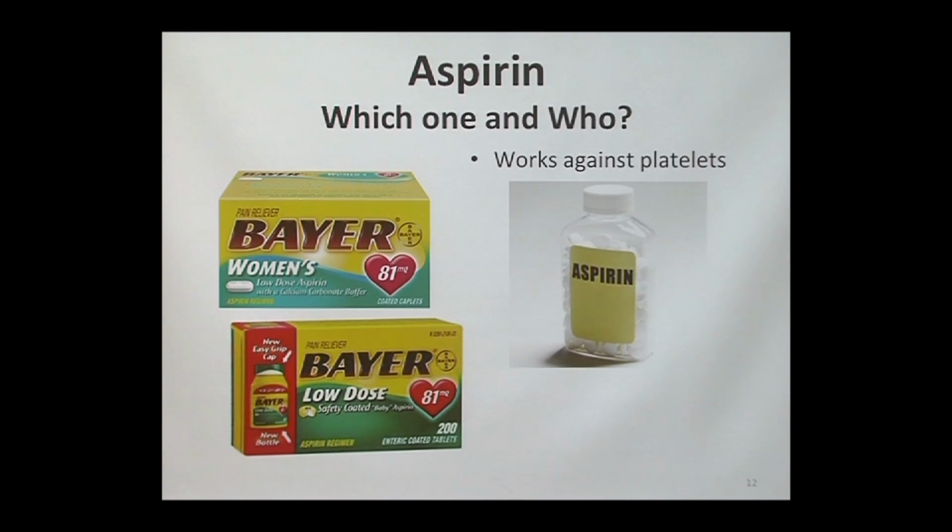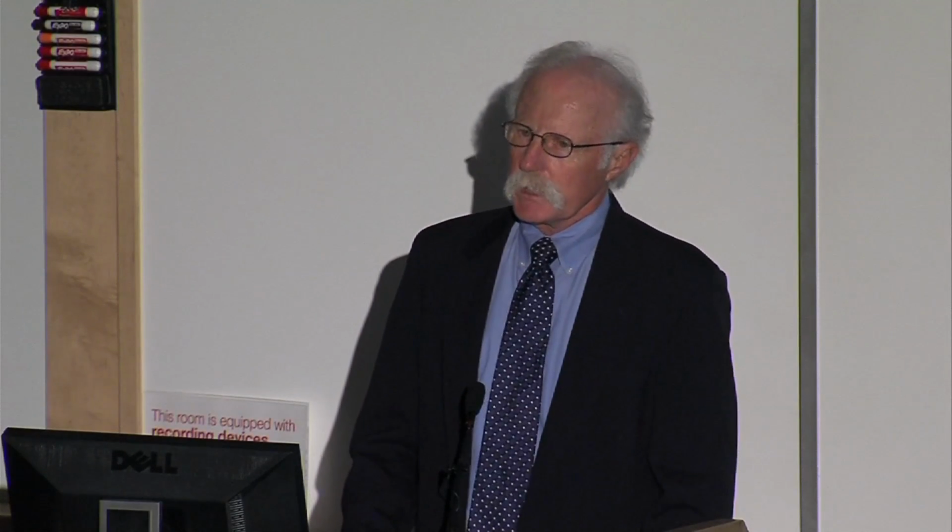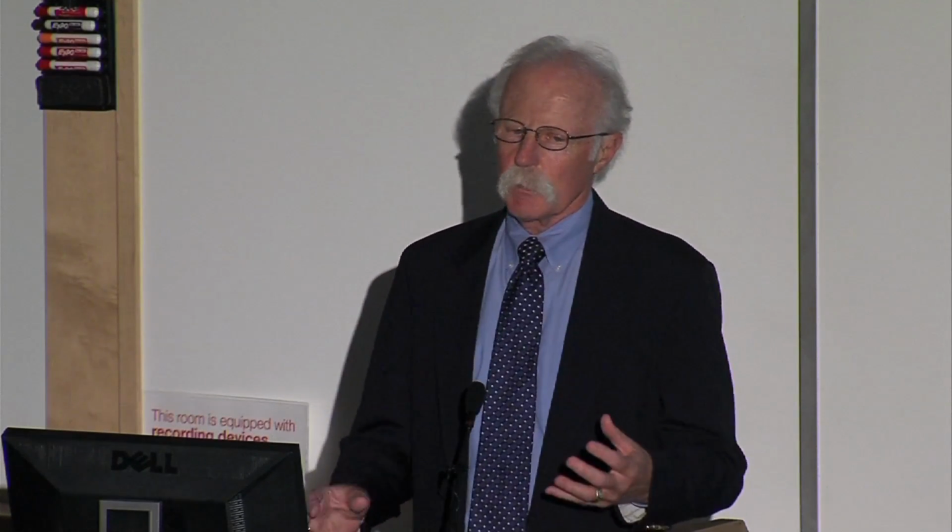So aspirin. Which one and who should take it? Well, anyone who's walked down the shelves of a pharmacy or even a local supermarket will see that there are lots of different types of aspirin products. My advice is generally to purchase the one which is the least expensive. Despite claims to the contrary, aspirin is aspirin is aspirin. From a manufacturing basis, we could say maybe some are a little bit better absorbed, but in general, they're all the same.